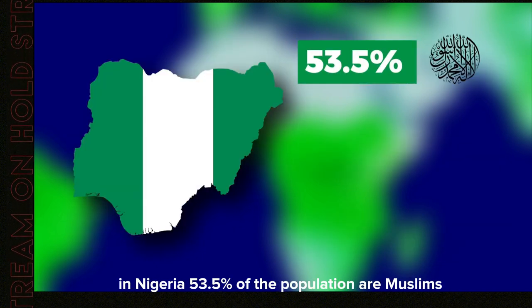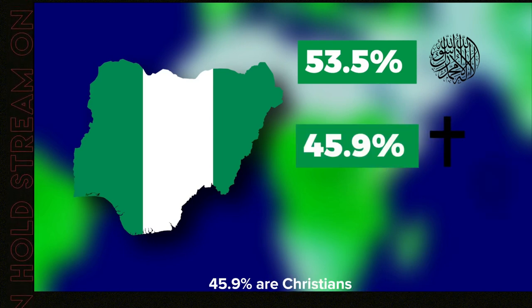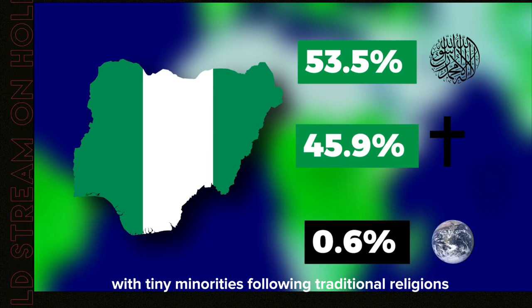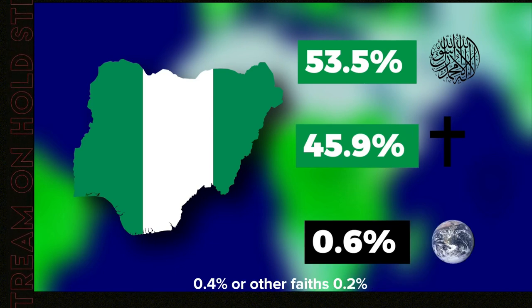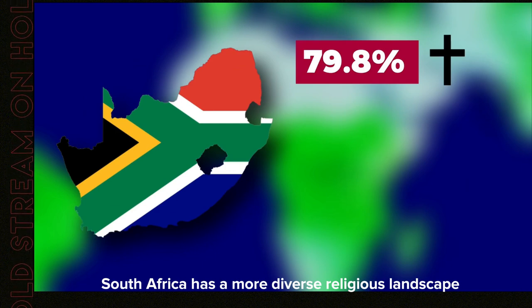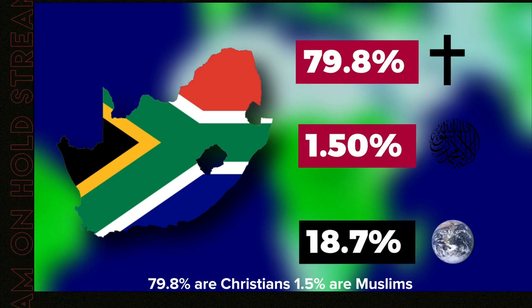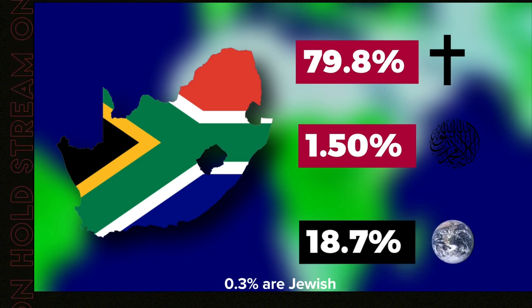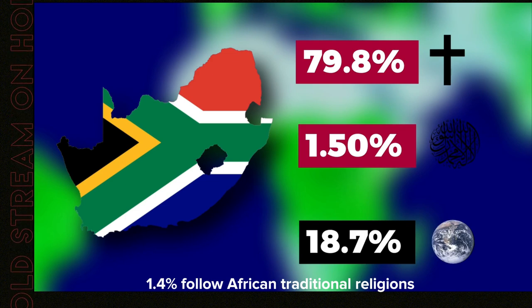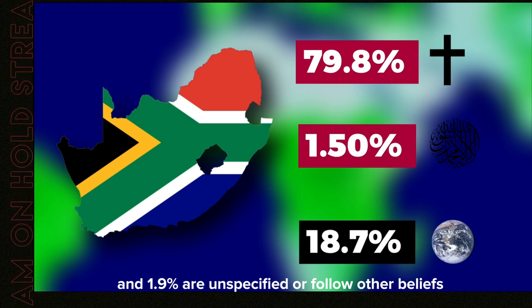In Nigeria, 53.5% of the population are Muslims. 45.9% are Christians, with tiny minorities following traditional religions, 0.4%, or other faiths, 0.2%. South Africa has a more diverse religious landscape. 79.8% are Christians, 1.5% are Muslims, 0.3% are Jewish, 1.4% follow African traditional religions, 15.1% have no religious affiliation, and 1.9% are unspecified or follow other beliefs.